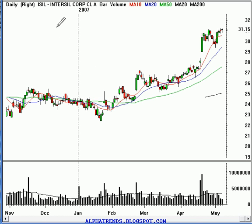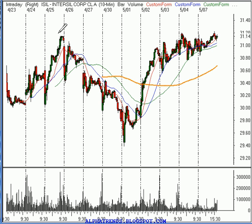Intersil is on the screen right now, symbol ISIL. If you look at the daily time frame, you can see it had an event here, which was earnings. Big volume, the stock was up. It found some support at that 10-day moving average. And now the stock looks like it's got a little bit of resistance in here at the 31.20 level.